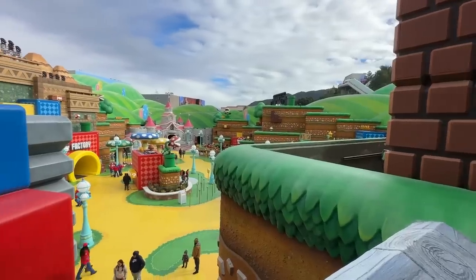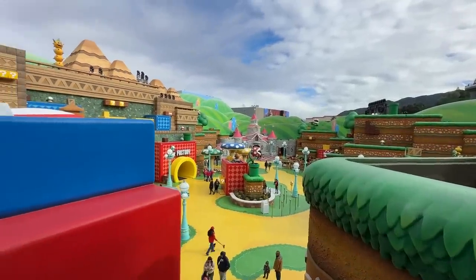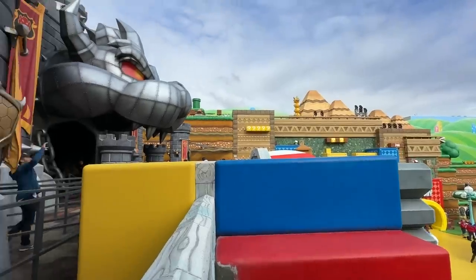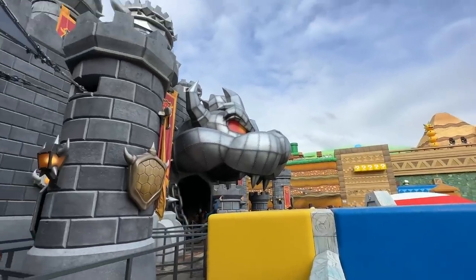The view from atop Bowser's Castle is incredible. The amount of sensory overload I'm having is not a small amount. Bowser's Castle is so cool.